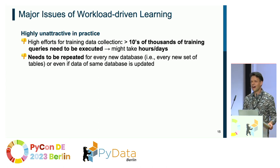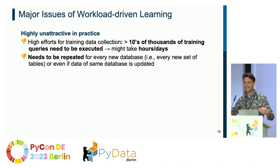And this comes at a high cost. If you think at the size of a cloud provider that needs to host thousands of databases, times 10,000 of queries, and you need to rerun these queries every time data characteristics change in your database, then all of a sudden, machine learning or learned database components don't look that attractive anymore. Even though they are highly accurate and they speed up databases because they provide more accurate predictions for runtime estimates and so on, it's not worth doing it.